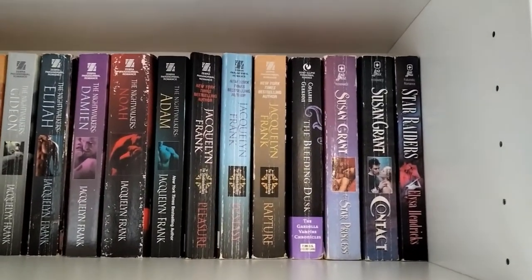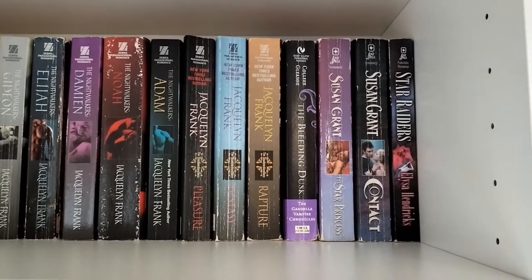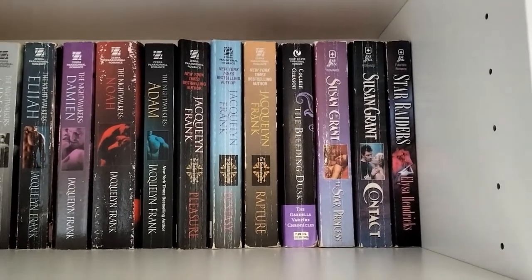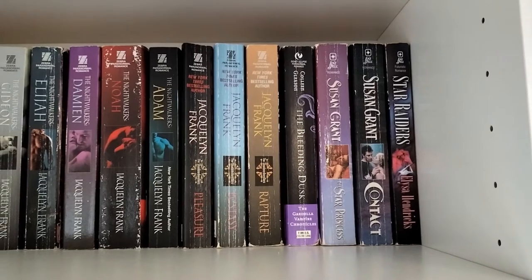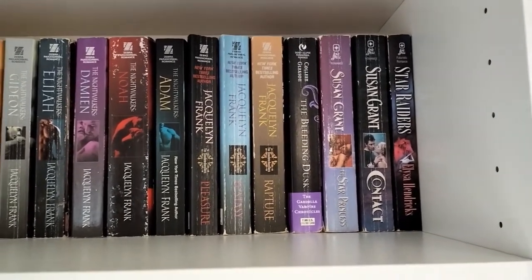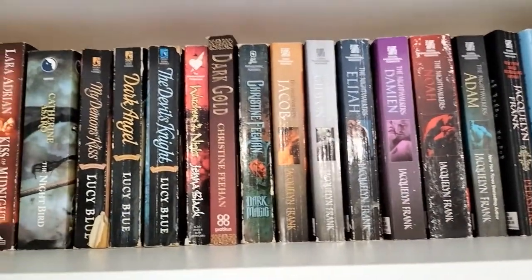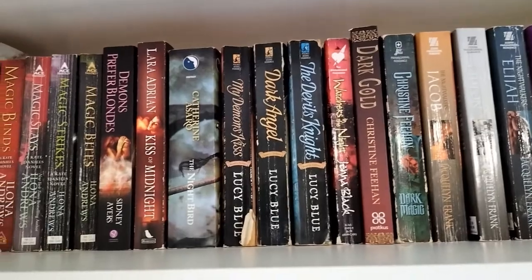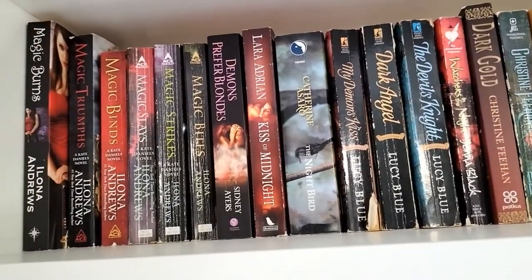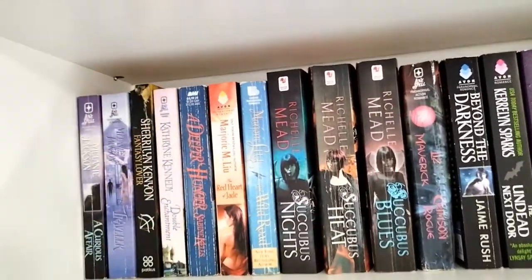So, coming to more paranormal, but these are basically more or less all my paperback books. I mean, there are exceptions to that. And yeah, so this top shelf is paranormal-like books. And then we'll go down a shelf. Just move him for a second.